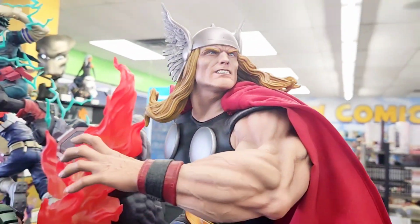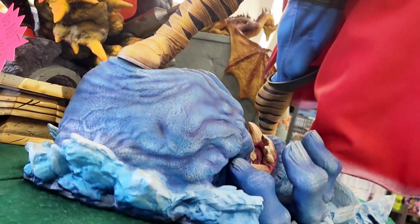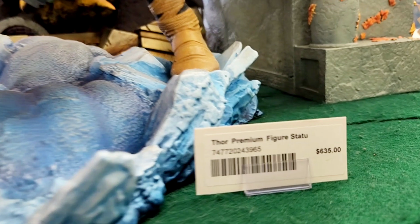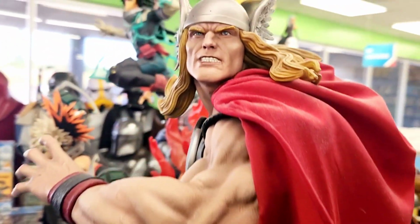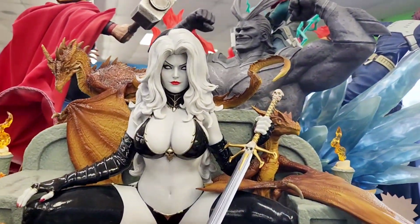This one's from Sideshow Collectibles, and it's always cool to see, even if they're a little bit older at this point, they're still awesome to see, because a lot of times, I don't get to see the Marvel stuff in person. And I love this store so much. I love that they have all of these things so close that you could actually go and look at them and really appreciate the art.